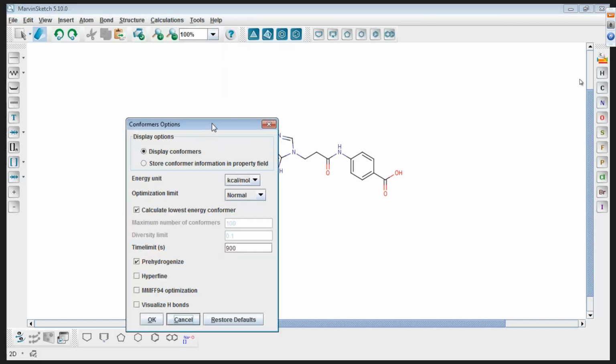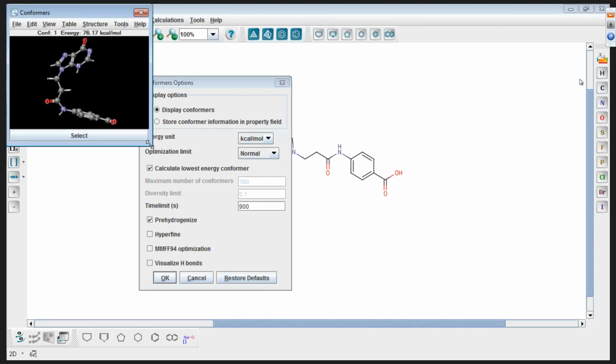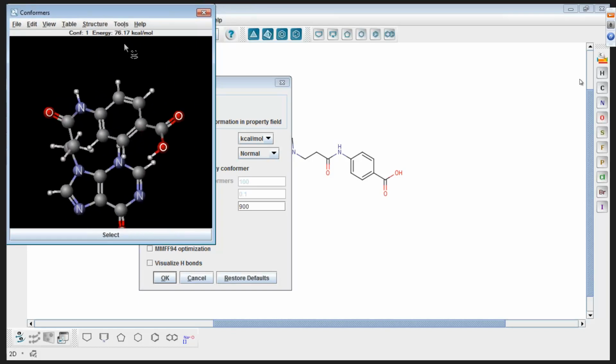Conformers we can calculate. In this case, I'm going to calculate the lowest energy conformer, which is here. It's pretty fast. It's been using a molecular mechanics force field.